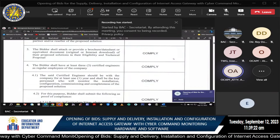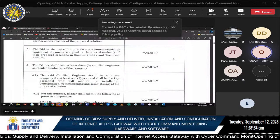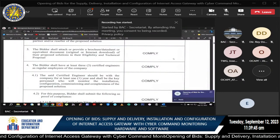Number four, the bidder shall have at least three certified engineers. Comply. 4.1, the said certified engineer should be with the company for at least 1 year and shall be the key personnel who will monitor the installation, configuration, commissioning, and completeness of the proposed solution. Comply.